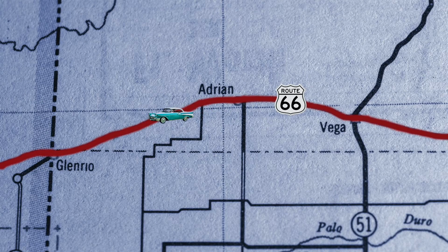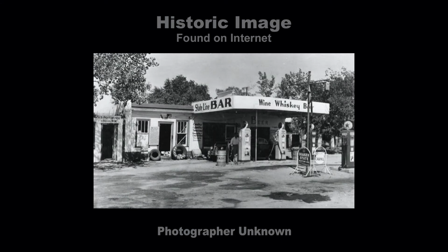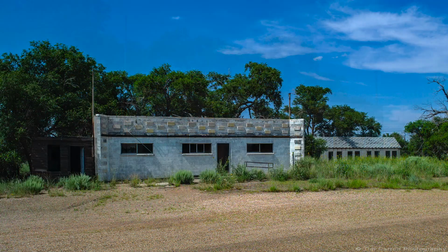Back on 66, we head west to the Texas border of New Mexico and the little town of Glenrio. The State Line Bar was built in 1935 by John Wesley Ferguson as a gas station, bar, and post office. It went through a few different owners and in 1960 was remodeled to look as it does today. The post office is the attached little wood building on the left of this image. I always thought it was funny having a post office and a bar in the same building. In 1973, the State Line Bar was closed for good.